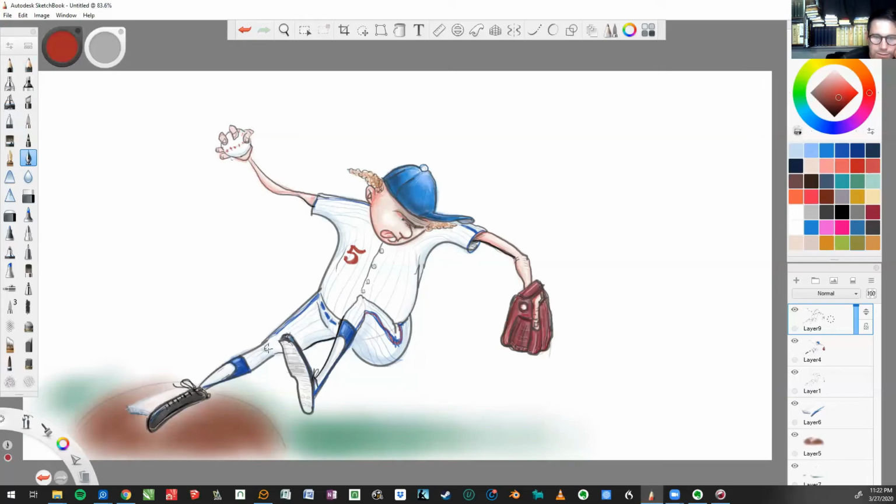Yeah, he's starting to look like a Cub. Never mind. Let's leave that off. We don't want him to be a Cub, even though there are some Cub fans out there, and I've got a good friend who's a Cub fan. But we're not going to give him the satisfaction of letting him see.